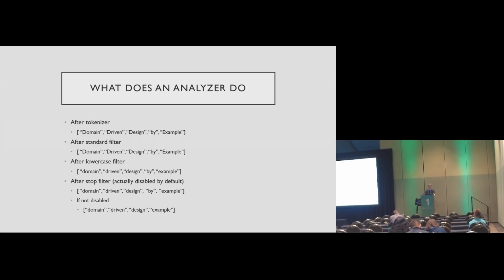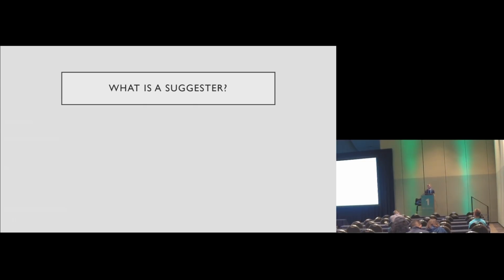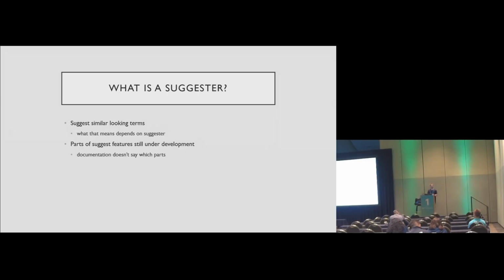Okay. So we'll get into what suggesters are. So what is a suggester? Suggests similar looking terms. Nothing too earth-shattering, but they're pretty useful. And what that means depends on what type of suggester you're using. Their documentation says that parts of the suggest features are still under development, but it doesn't say which parts. It said that for quite a while. So I guess they're still working on something, maybe, but they won't say what.